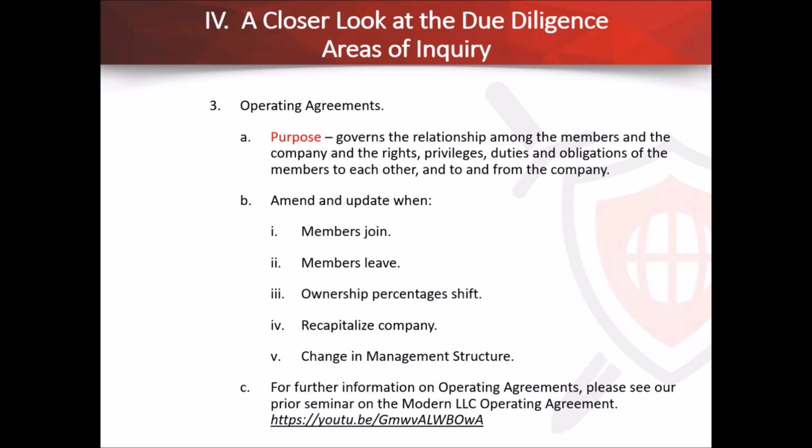So once you have an operating agreement in place that walks you through all these restrictions and what happens when someone leaves, you want to amend and update it periodically when there's a shift in ownership. Members join, members leave, even if the same people are involved. If ownership percentages shift, let's say somebody who had a control position went to a minority position, you're going to want to amend the operating agreement to build in protections for that person who is now a minority member.